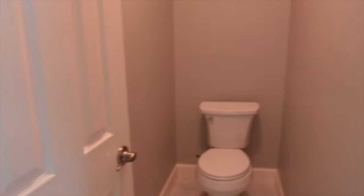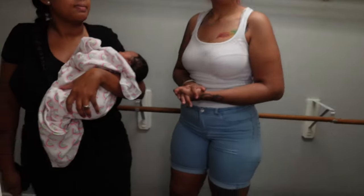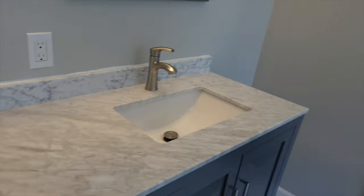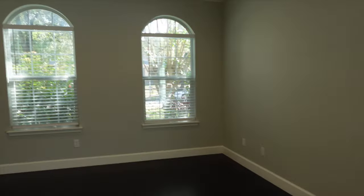Spacious. It's cool though. It's small, lightweight, but it's cool. I know we can fit our stuff well. This is my closet. We got a little front room, a little front closet. I ain't never seen nothing like that before. Yeah, that's different. So this would be the master room.